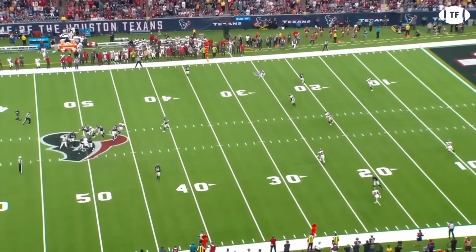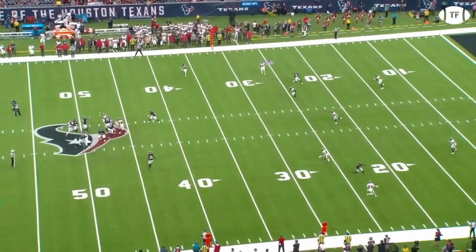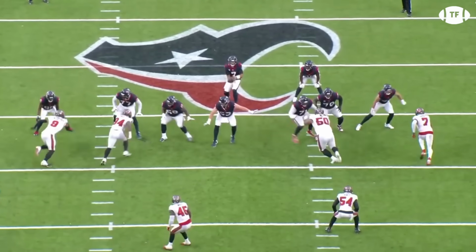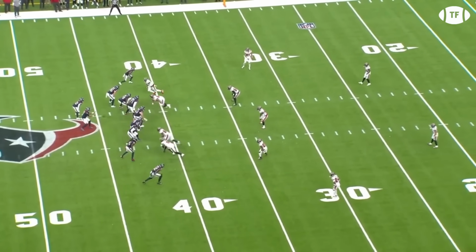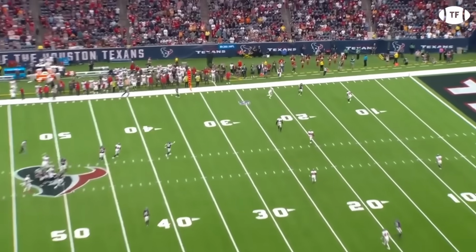Throwing with outrageous anticipation, CJ places this inch perfect over the corner, leaving him bamboozled that he would even attempt to hit this gap, and giving Tank Dell time to get both feet down. That's perfect timing and pristine ball placement while getting lit up, backed up by an incredible job from the rookie receiver to get both feet in. I have a feeling we're going to be seeing this connection for a very long time.